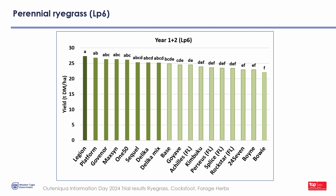To put it all together, this graph shows the additive yield for the 2 years, and the dark green bars show the top group, which are all designated with an A in the stats analysis.